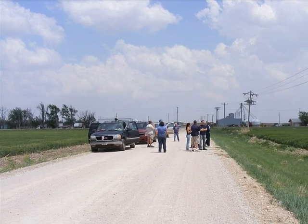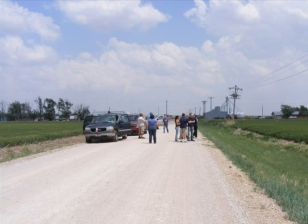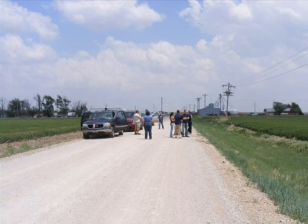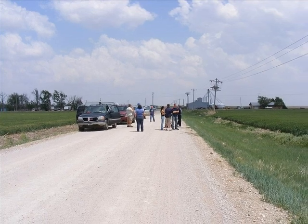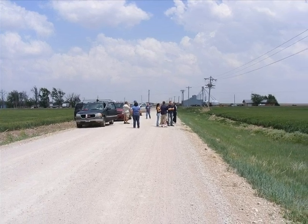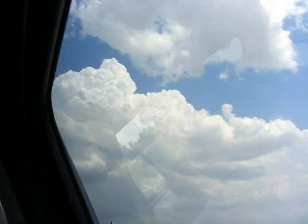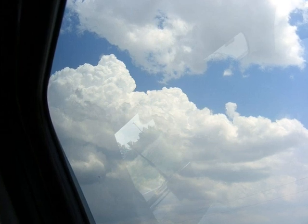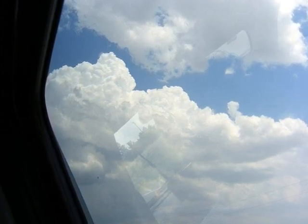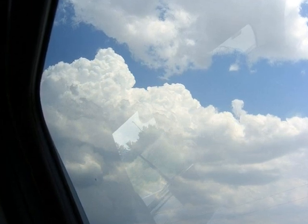This is the group. We had 3 SUVs and a total of 17 people. This is also looking in the direction of the denser cumulus that would ultimately go on to spawn the Quinter tornado. In fact, within just a few minutes of taking this photo, we were in the SUVs and heading towards the storm. You can see this is shot out the window of a moving SUV. The cumulus very rapidly building.